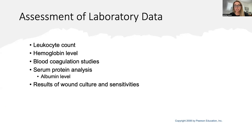Our blood coagulation studies would tell us how long it will take for our patient's blood to coagulate if they do get an injury. Because if they have a very slow coagulation rate, then if they do get an injury, it's going to bleed and bleed. Our serum protein analysis, our albumin level, is probably one of the more important laboratory findings for risk of skin impairment, because we need protein to have healthy skin and healing wounds.